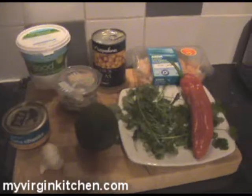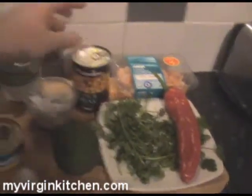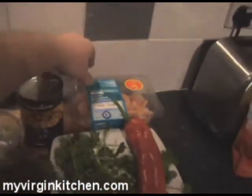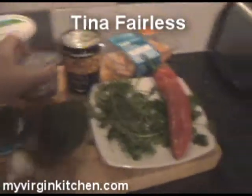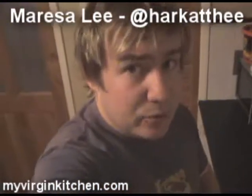Anyhow, right, these are the main ingredients I've been given, and I've added a couple extra which we're going to bolt on. First of all, from Tammy, we've got a tin of chickpeas. We've got some tuna from Chris, shrimp or prawns, whichever country you're from, Jean, anchovies from Tina, thank you for that. Very nice. Jalapeno pepper from Marissa. You know, I'm kind of scared by that.